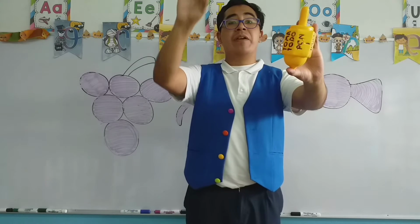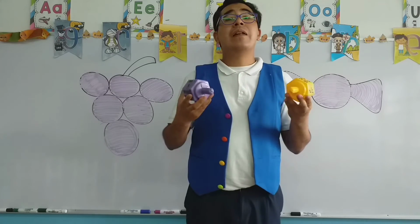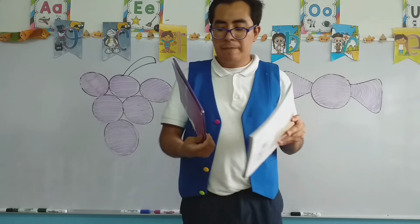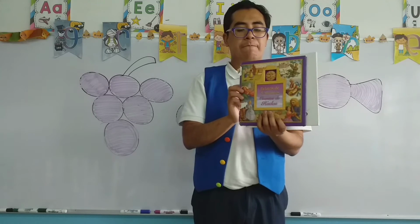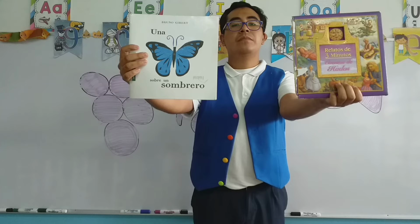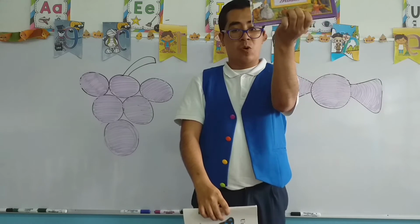This one? Very good. The one that I have on the right hand, color purple. Now, let's practice with some books. Remember the word book in Spanish, libro. I have two books right here. Which one of these two is color purple? The one that I have right here? Very good. Excellent. Color purple.